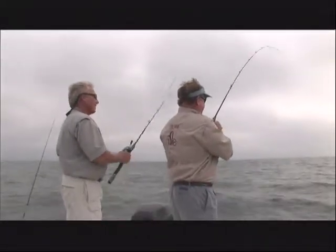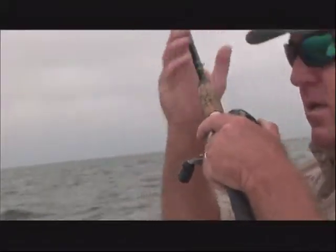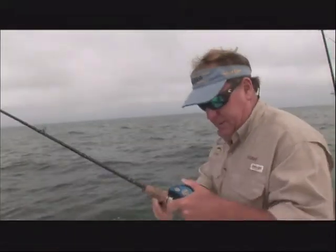Oh man, that thing, we might have to chase after him, huh? He's getting way back there. He's a good one, huh? I hope he's not a jack crevalle. No, look at the size of this bull. Look at the size of this guy. Look at this guy, man.